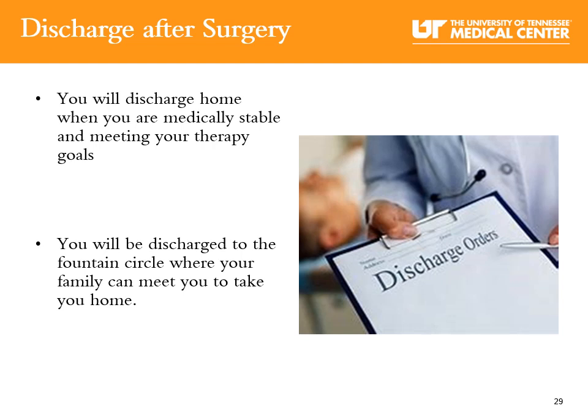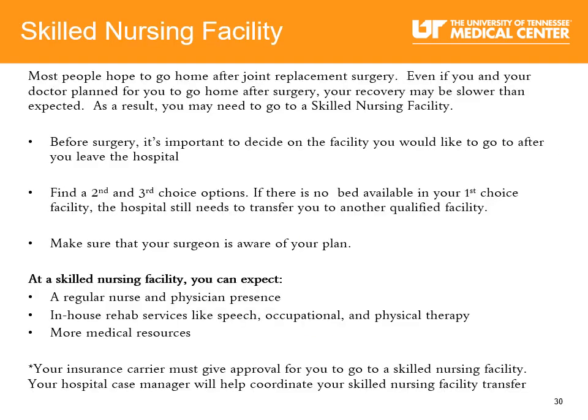Discharge from the hospital. Planning your discharge began in your surgeon's office before your surgery. We do this so we can provide the most comprehensive plan of care for you and your family. Sometimes there is a need to adjust your plan depending on your progress. You will leave the hospital when you are medically stable and meeting your therapy goals. You will be discharged to the Fountain Circle entrance where your family can meet you to take you home.